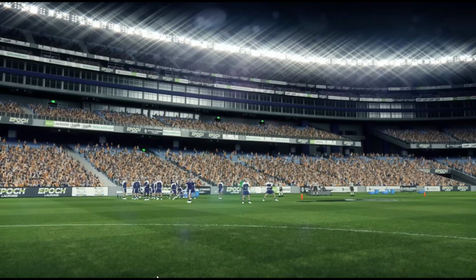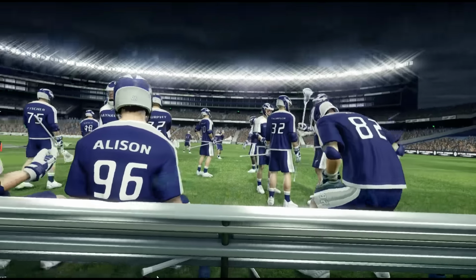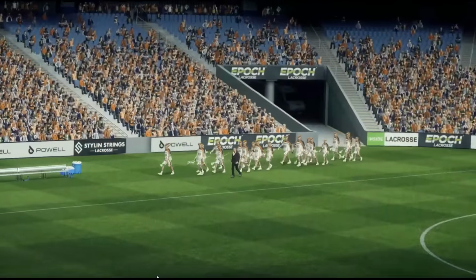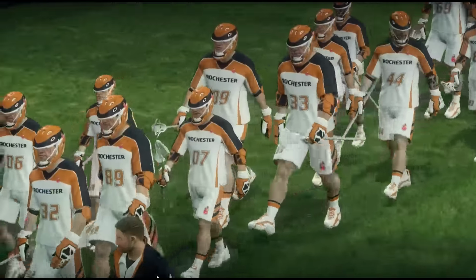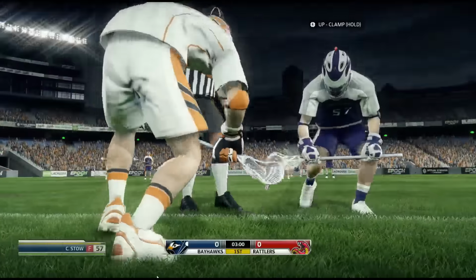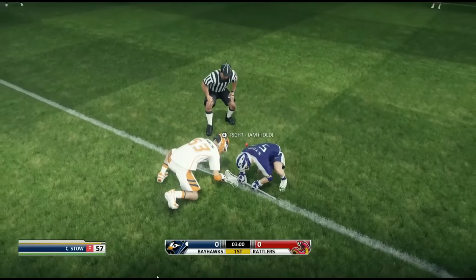A few clouds around, but nothing to worry about here. Should be a great day for lacrosse. Not too hot, not too cold. The Rochester Vipers and Chesapeake are set and ready to get things rolling. All eyes on the X now as we get ready to kick things off.